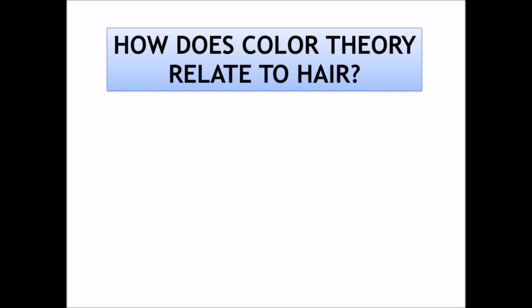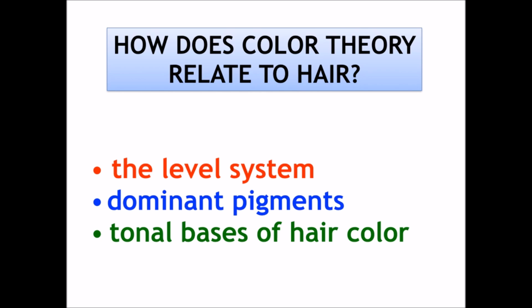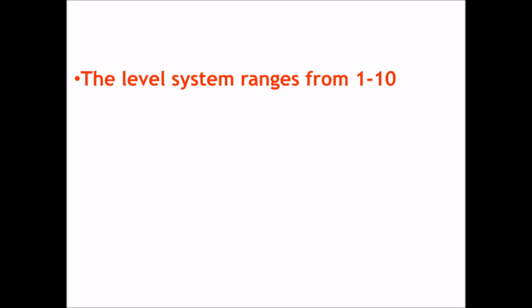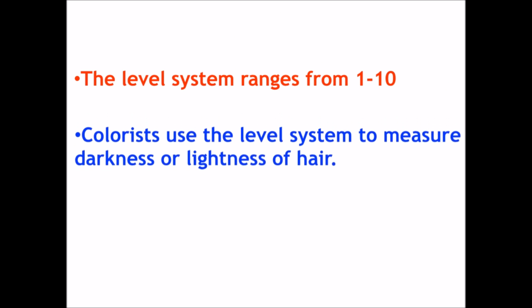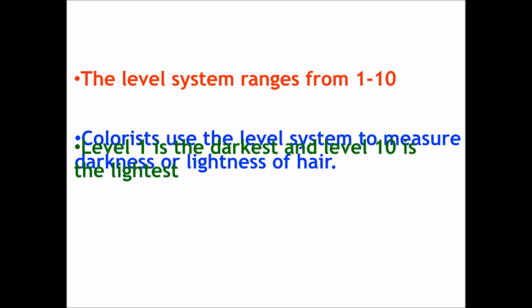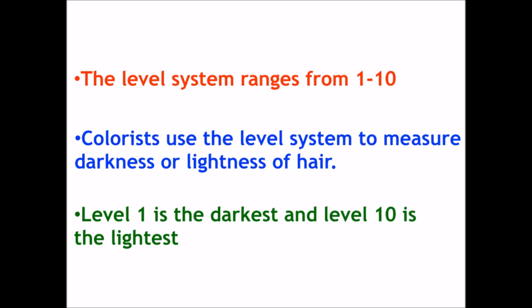How does color theory relate to hair? Let's discuss the level system, dominant pigments, and tonal bases of hair color. The level system. The level system ranges from 1 to 10. Colorists use the level system to measure the darkness or the lightness of hair. Level 1 is always the darkest, or black hair, and level 10 is always the lightest, or platinum hair.